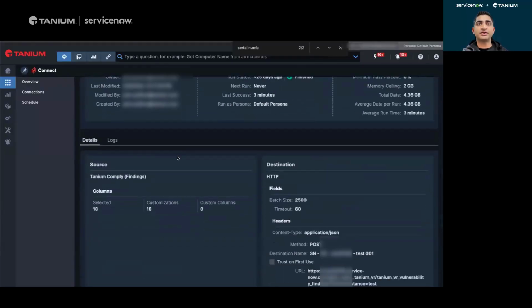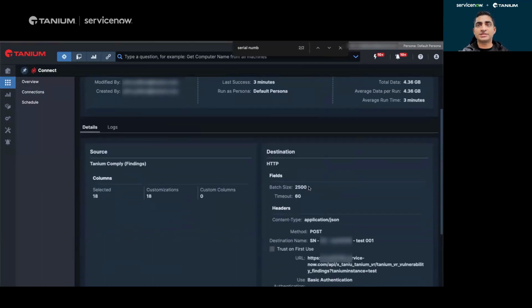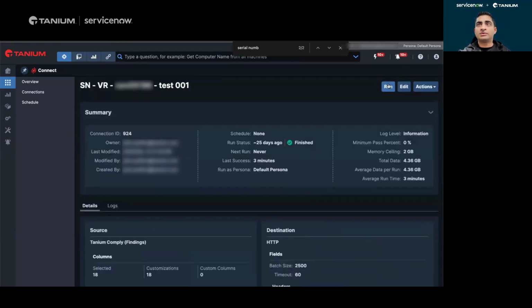So here's a pre-configured job. Batch sizes, columns, all of these things that you're seeing here have been pre-configured, but as we configure these things and you run the job, your job will dictate what number this will ultimately end up being, because you'll need to run it at least 2 or 3 times to understand if you're sending too much or too little, et cetera. So we'll go ahead and run this.